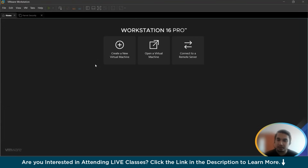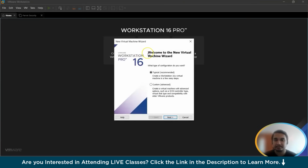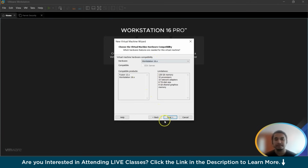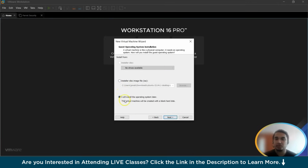But yes, while the ISO is getting downloaded, let's check out VMware Workstation. Now, to get started at creating our sandboxed environment, we will click on create a new virtual machine. Yes. Here we can, let's say, check on custom, because we want to customize how much we want to give. For hardware, we can use Workstation 16.x, which is the latest one. Now, here I am going to choose, I will install the operating system later. If I give the ISO file here directly, it will install the operating system on its own, which kind of defeats the purpose. If that was the case, we would have downloaded the live image anyway. I will click on I will install the operating system later.